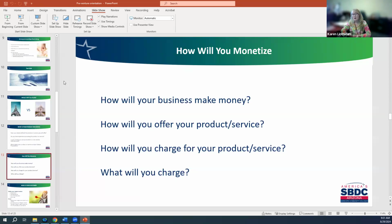How will you charge for your product or service? Again, is it a subscription where you give them a discount if they continue, like a gym membership? I think we all know, with gym memberships, honestly, where they make their money is people sign up for the gym and then they never go. That's where they make their money, because if everyone signed up and showed up weekly, then the place would be overrun. So, that's how they're charging. That's how they're making their profit. And then what will you charge?